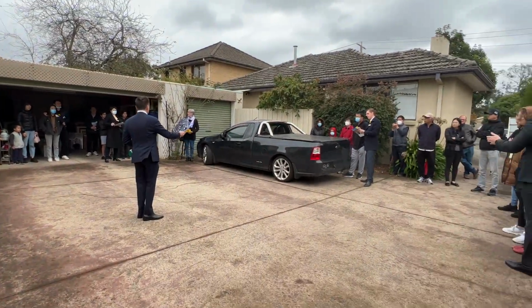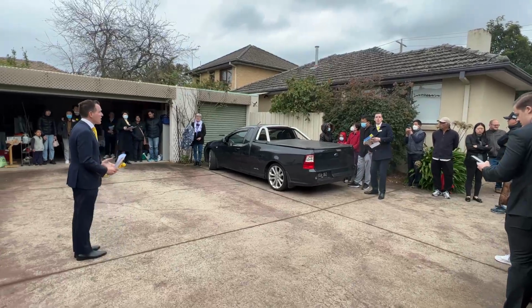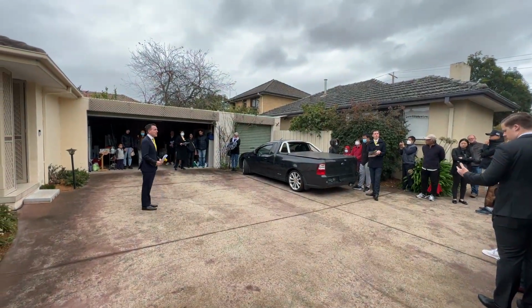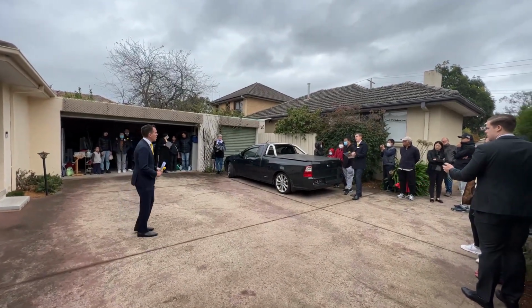850. 850 is the bid. At 850,000 is the bid now. Do we go to 9 from here? At 850 now in front. At 850,000 now, flipping it in front with our party there. At 850 is the bid. Do we go to 9 from here?